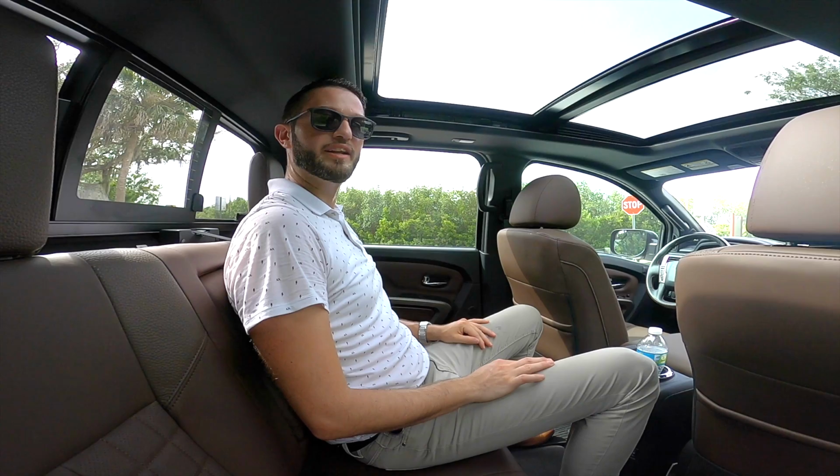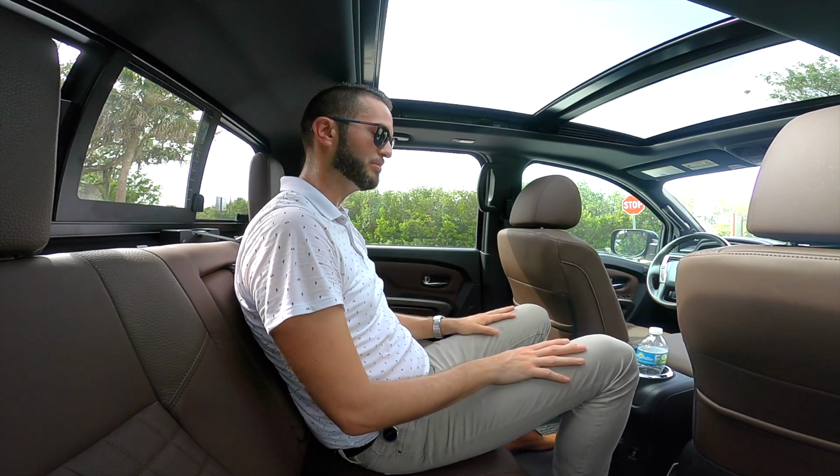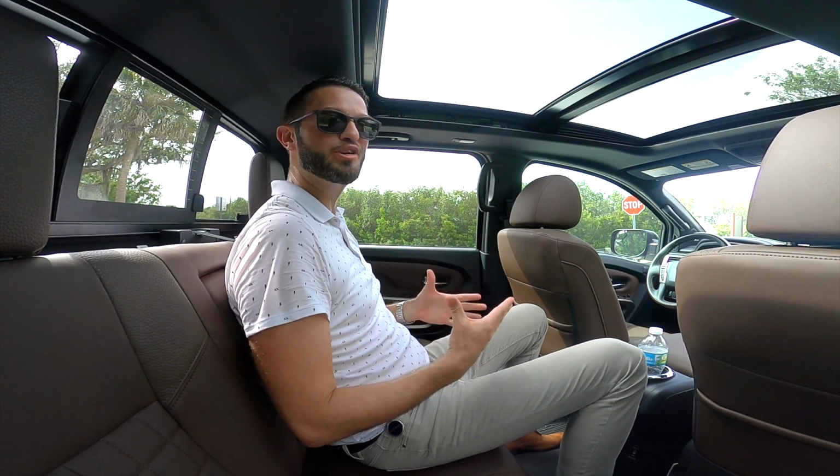Let's see how I look in the center. Sitting in the center, headroom is kind of grazing the headliner. Legroom is actually no problem at all. I am blocking the central vents for the rear. However, you can feel the air circulate because this is a pretty big cabin.